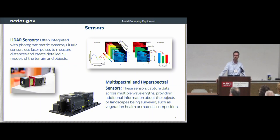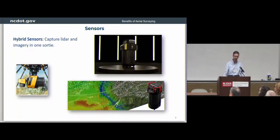When LiDAR first came out in the late 90s, it was seen as a competing technology with photogrammetry, because they can somewhat do the same thing, create a topographic map. As years progressed, the industry learned that they complement each other very well, and they both have their pros and cons. So what we're seeing now are hybrid sensors, also known as dual frequency sensors. These capture LiDAR and imagery simultaneously, which makes you more efficient. We've seen improved accuracies, as well as new workflows and new products. Very exciting times for sure.